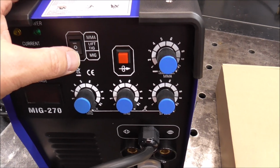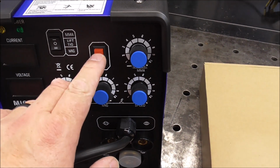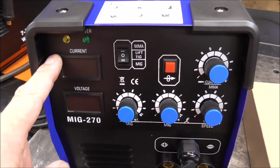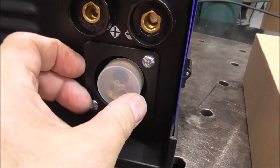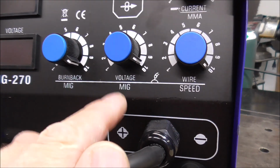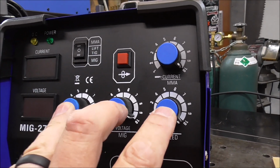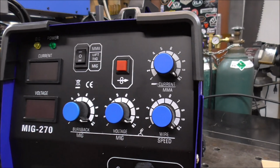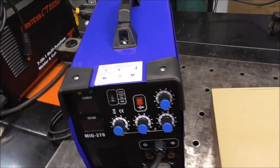Here's your mode select switch: stick, TIG, MIG. This looks like your jog button. Voltage, amperage, probably an overtemp sensor, maybe a power indicator. It takes a Euro style MIG connector. You've got burn back settings for your MIG voltage and wire feed speed. This is not going to be a synergic machine, but it is an IGBT inverter, so it does 120 and 240. For you guys that only have 120 volt power in your workshops, you're all set.